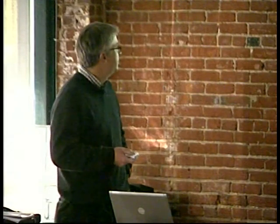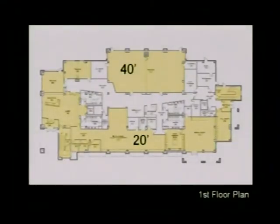On the west side of the building, we have a small training room up there, but we also have the main building lobby and another stair. And we'll talk about the main building lobby here in a little bit.